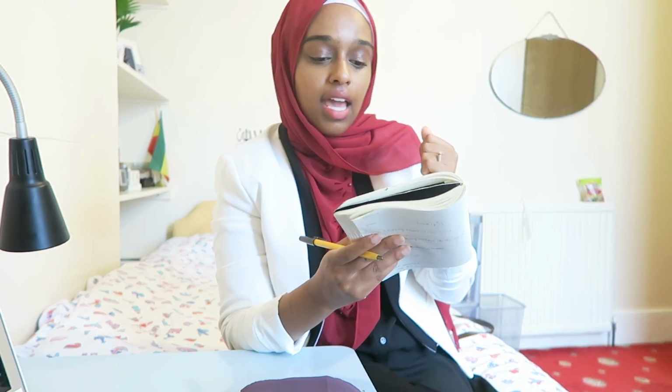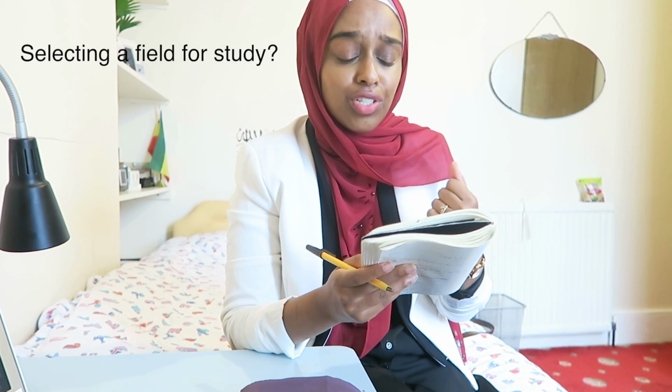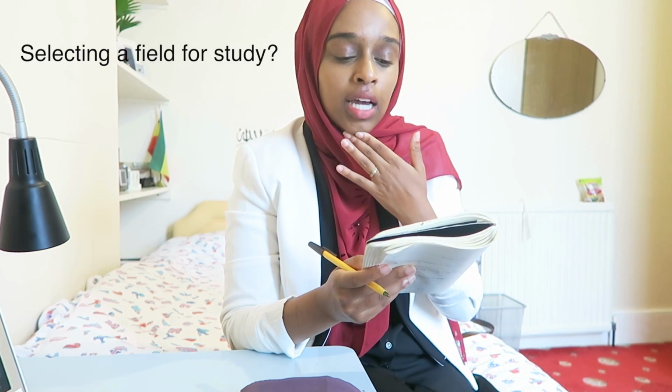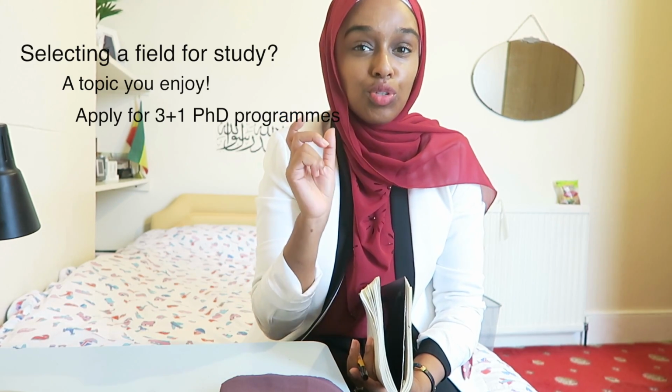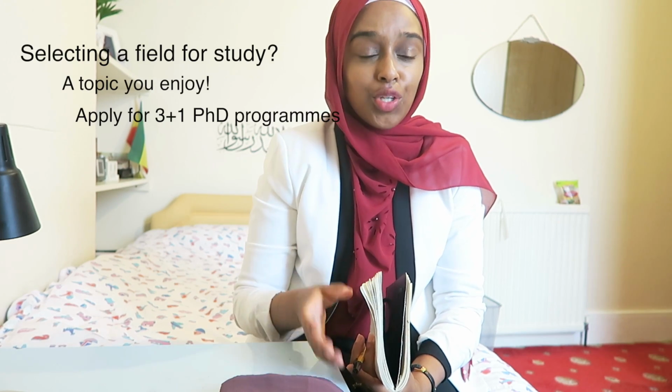How do you select a field of study? That's a good question. I get that question quite a bit, actually. For me, I knew that I wanted to do biology, and I liked the topic that was advertised in the PhD, which is why I went for it. But if you don't really know what you want to do, I would say go for a 3+1 PhD. That's the one where in the first year, you do 3 different projects, and then you get to choose which one you want to do for the actual PhD. That's an amazing way, because you're not committed to doing a specific thing for your PhD, but you know that you're doing it in the field of biology, for example, and then you do 3 different projects in your first year, and then you can decide which you want to go into.